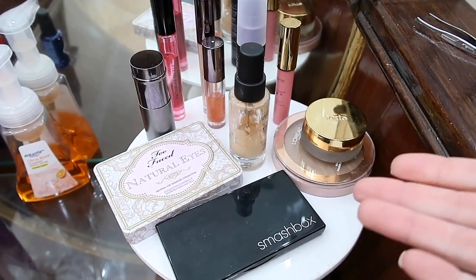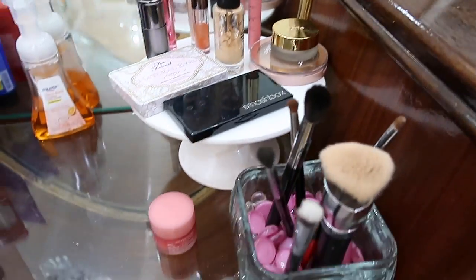This is all of my makeup. I mean, I don't have that much. And I've got my brushes here.